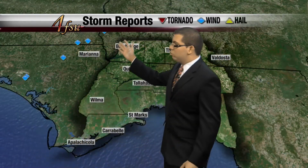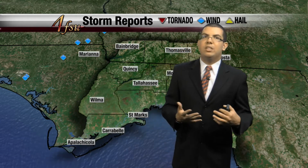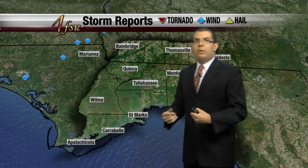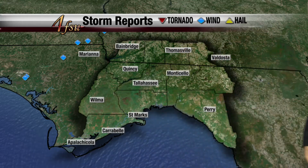And now when it comes to the storm reports, we did receive some storm reports just to the northwest of Marianna. And we've also been looking at pictures here at FSU Weather from areas even in southeastern Alabama with some pretty impressive damage from some of these storms from earlier this morning. But now we're going to send it over to Tyler, and he's going to break down more about this severe weather threat.